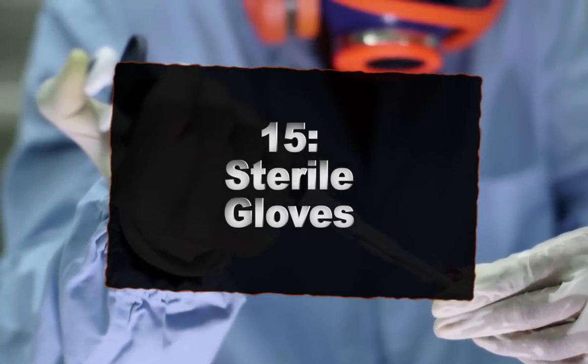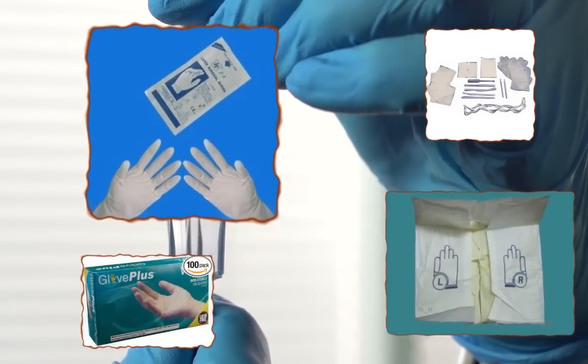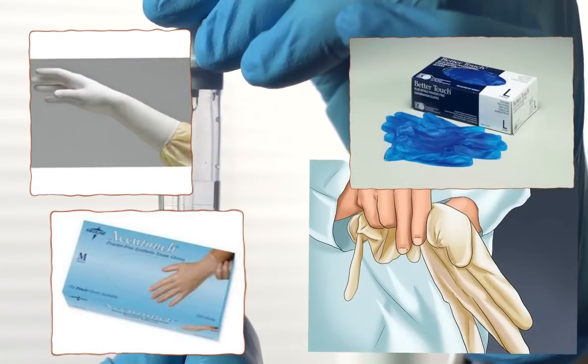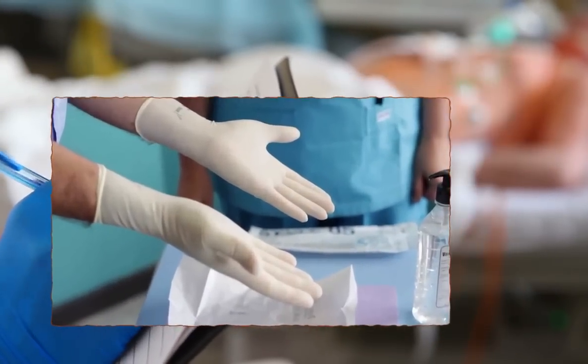15. Sterile gloves. These are important for more than just ensuring that you don't get blood or other bodily fluids into your own bloodstream through cuts, scrapes, or anything you may have on your hands, but also to prevent any germs, organisms, or bacteria you have on your hands from entering the wound that you are treating.